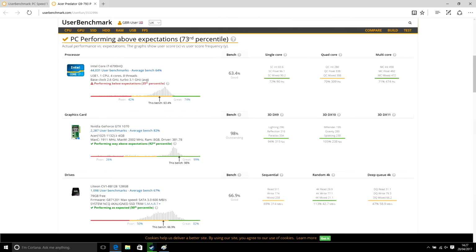Now looking at the processor, it scored 63.4%, which is about just over average. But moving on to the graphics card, a whopping 98% and outstanding. That shows that the graphics card in here is an absolute beast, and I expect it to behave like one too. The 128GB SSD, I'm not sure why that picked up as 128 when it's actually a 256 that's in this machine. So a little bit skeptical there, but 66.9%. I would have preferred that to be a lot higher.